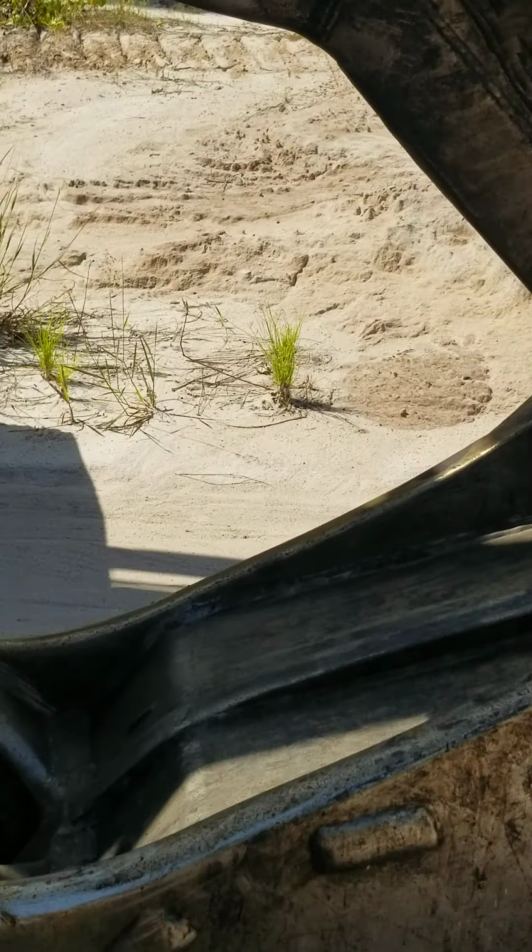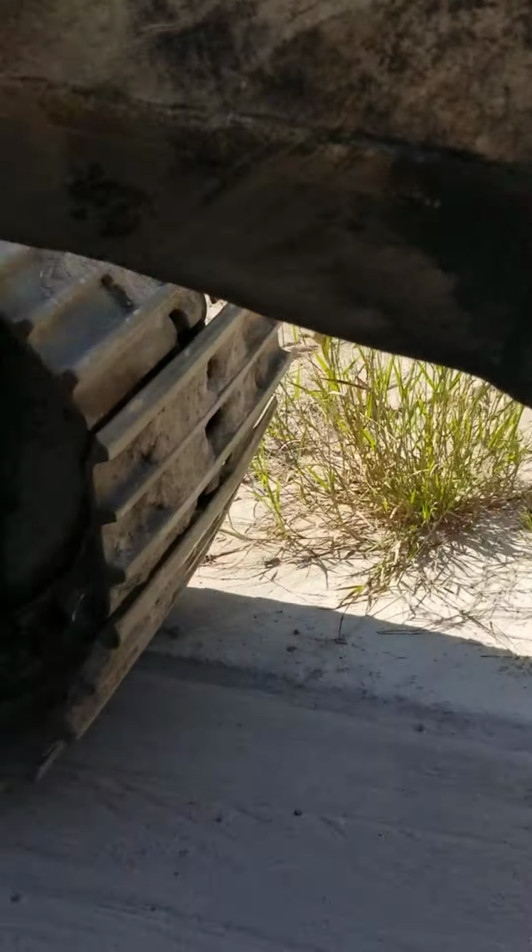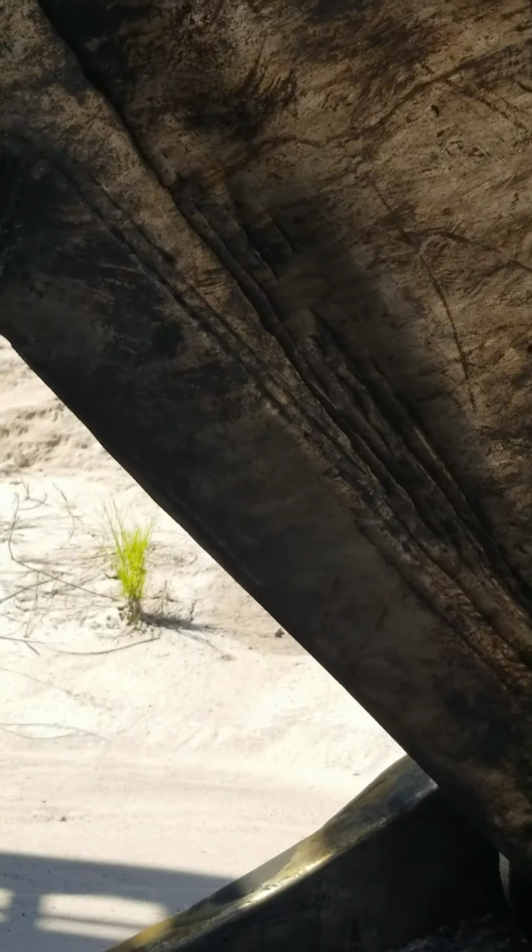Holy shit, look at this thing. I wonder what the hell this does. I've never seen a bucket quite like this.